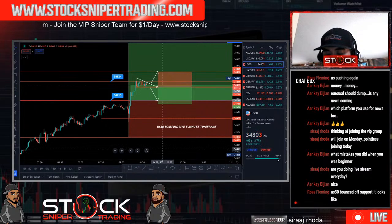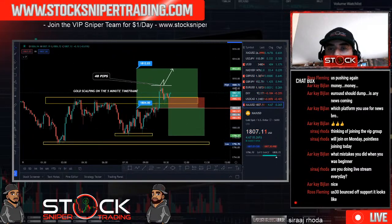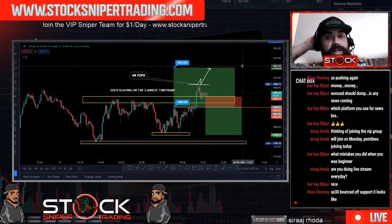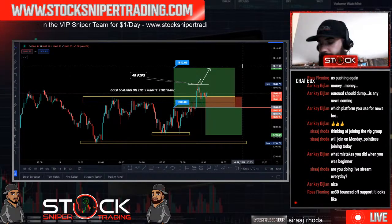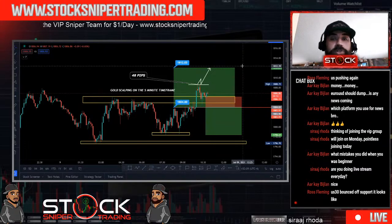Gold looking like it's making a move. Let's see, we've got to see gold get a nice break here. Not this candle, but after the next candle is when we'll probably see some good continuation here. And when I say continuation, it's either going to push or pull. So just keep that in mind.